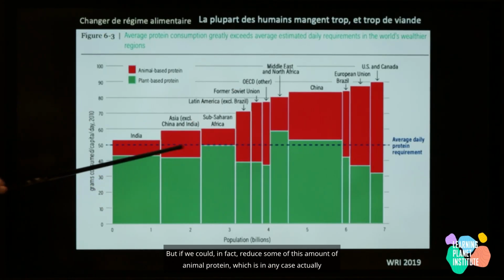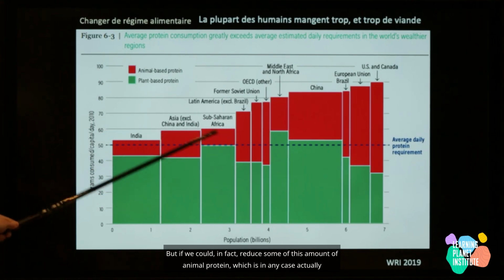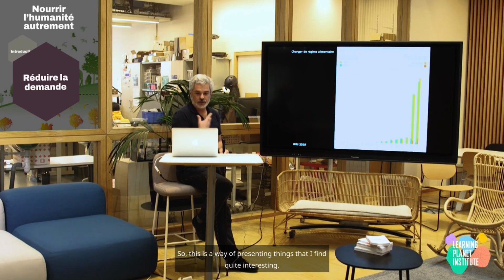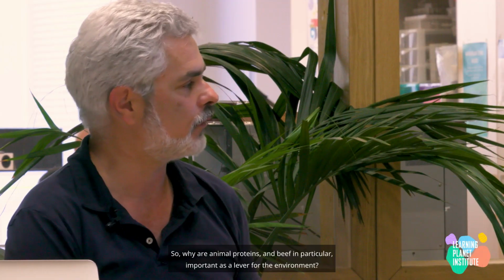But if we could, in fact, reduce some of this amount of animal protein, which is in any case actually excessive, we would not only have better health, but it would be beneficial for everyone. So this is a way of presenting things that I find quite interesting. So why are animal proteins and beef in particular important as a lever for the environment?